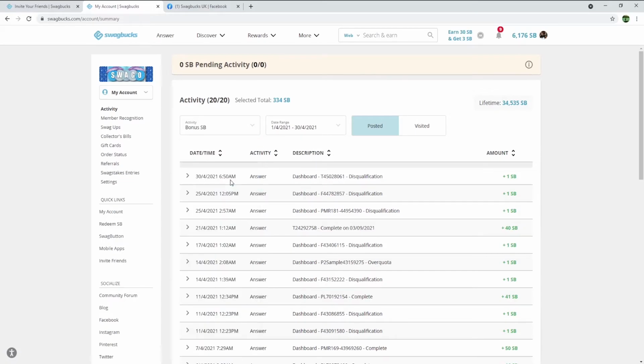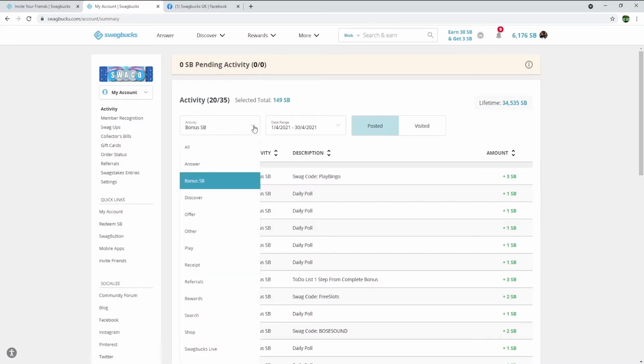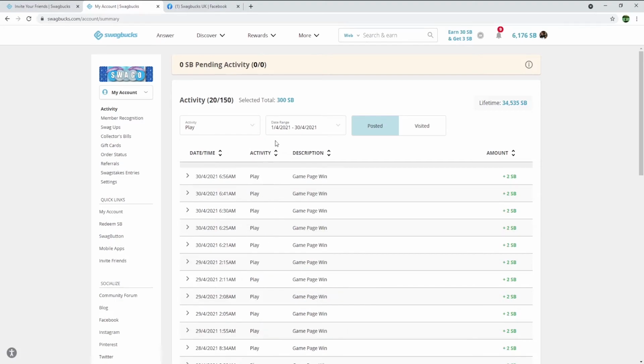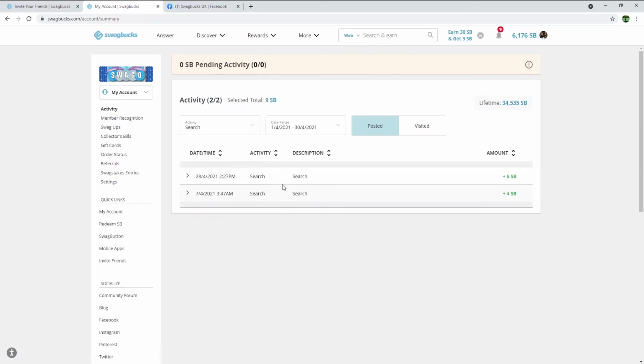In the bonus section, I earned 149 points, or $1.49, by entering swag codes like I showed you a minute ago, daily points, etc. The play section is where you can earn up to 10 points per day by playing some of the few free games they have on their website, like the one I showed you earlier with the game Alos Revenge. I earned the maximum amount of points this month, which is 300 points, or $3, as I played 10 games every single day for the whole month of April. And in the search section, I earned 9 points, or 9 cents.